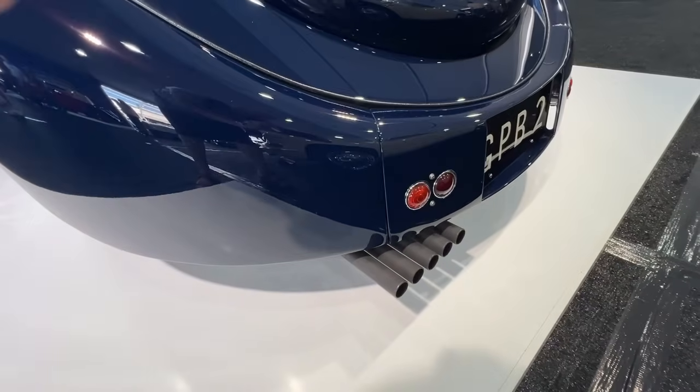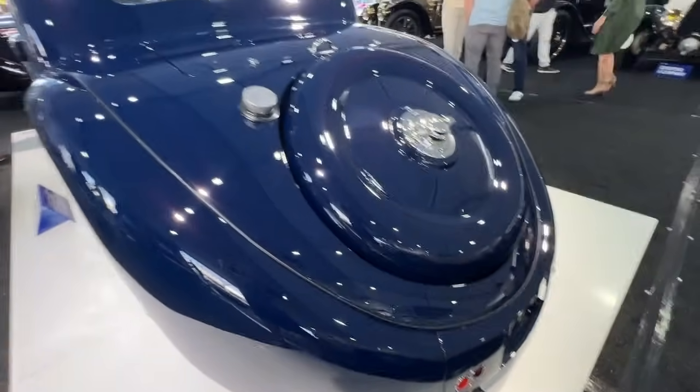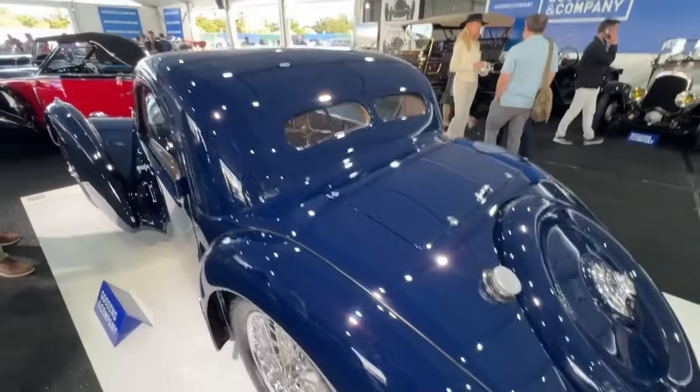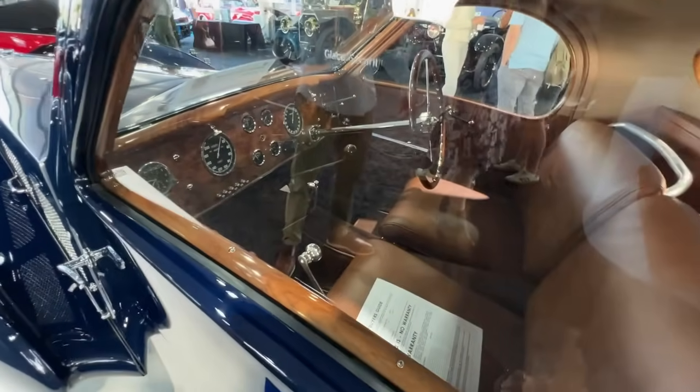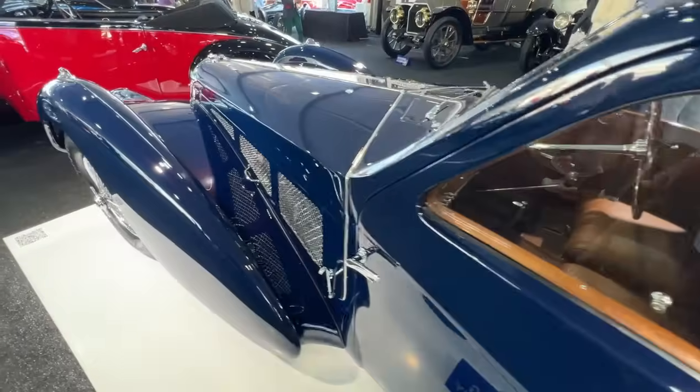This is the big guns here. Not literally with the exhaust, but this is a 10 to 11 million dollar car. Oh, look at the wood. That's very good.